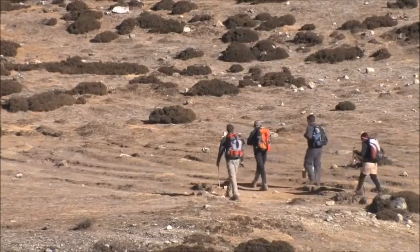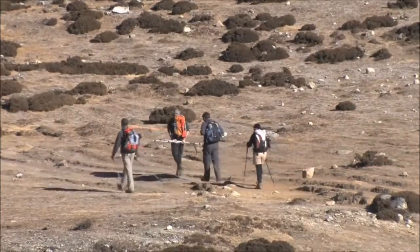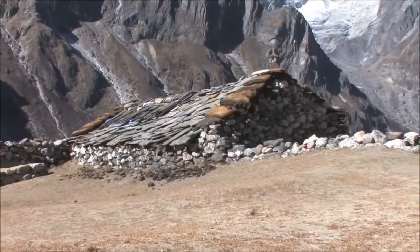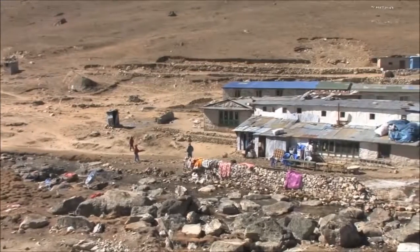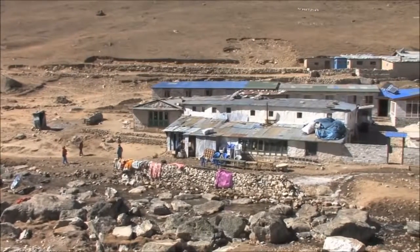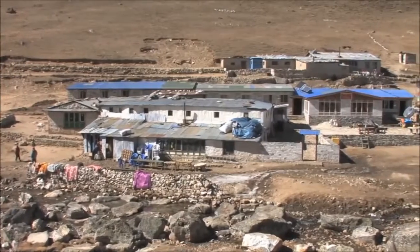Most of the walking today is along relatively level ground. There are a few signs of civilization along this route, so if you need to refresh with a drink or some food, do so at the nearest available shop. For the last hour or two, the ground becomes steep and rocky until you reach the small village of Lobuche.